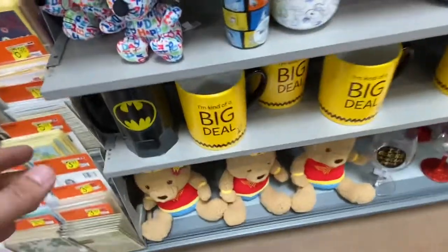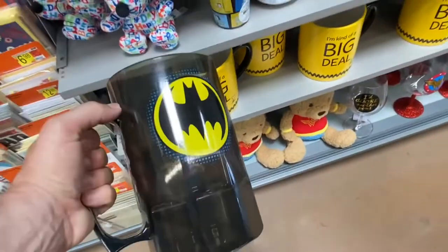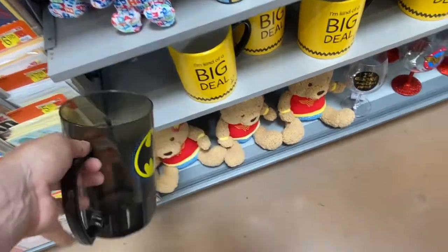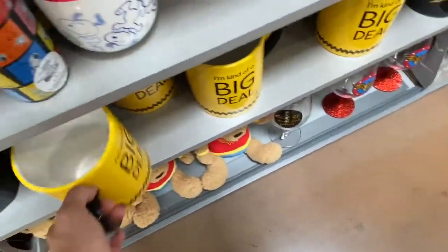Oh, that's big right there. It's a big old drink. Got soda and some ice. This actually could be coffee if you were putting coffee in there. Drinking some coffee. Well, I got my coffee ready.